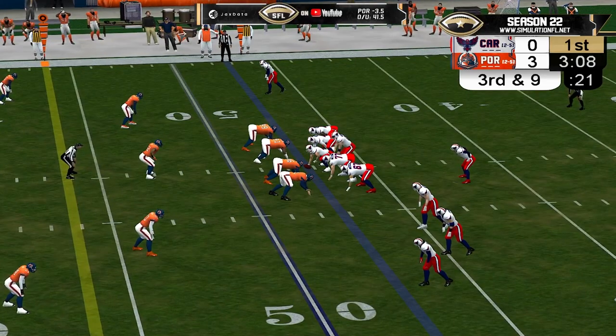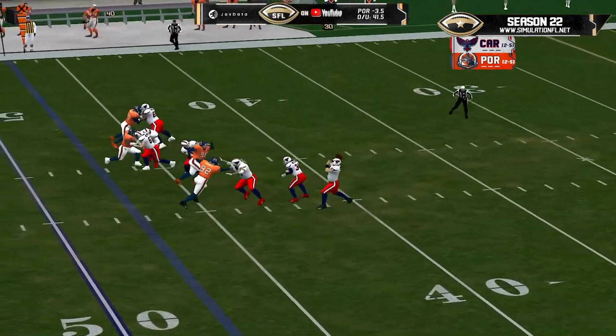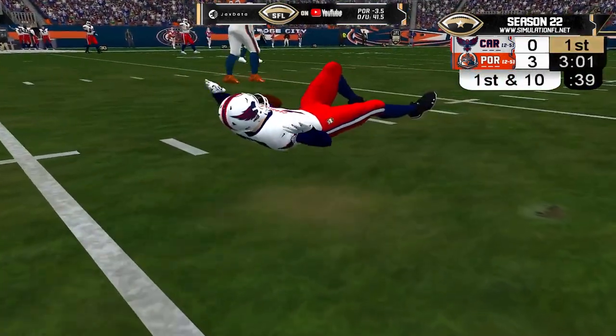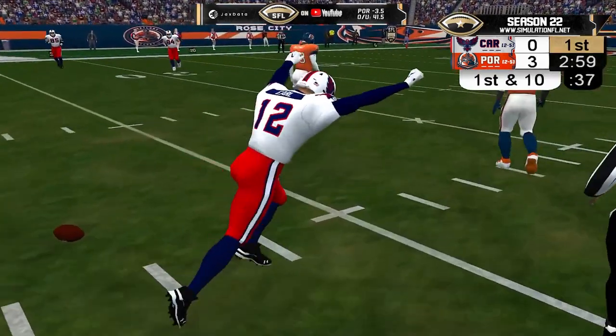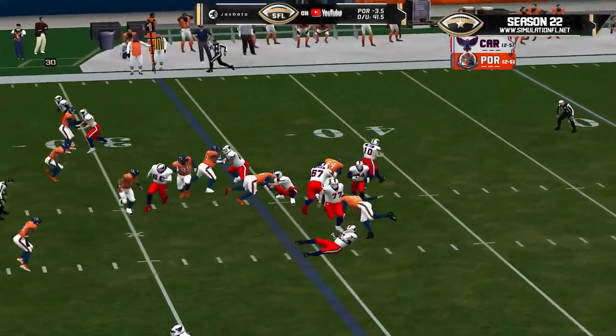And now on 3rd and 9, big play coming up for Carolina. South to throw, and it's complete. What a great reception that time by Chase Earle. Defense has come to life with 2:40 remaining in this first quarter.